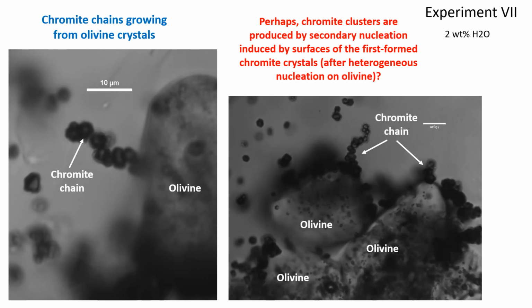So the reason that works is because chromite solubility is massive. So you can dissolve 10 times as much chromite at 1600 degrees. So it's a big undercooling. It's a big undercooling. Yeah, of course. But that's what we think is happening in nature. Okay. Okay.